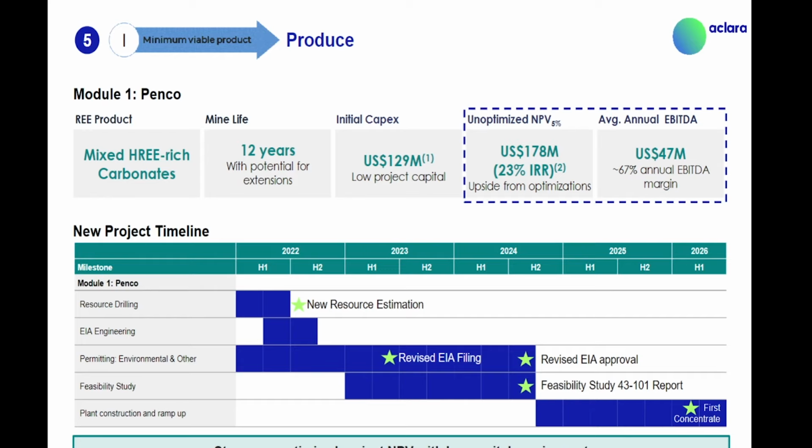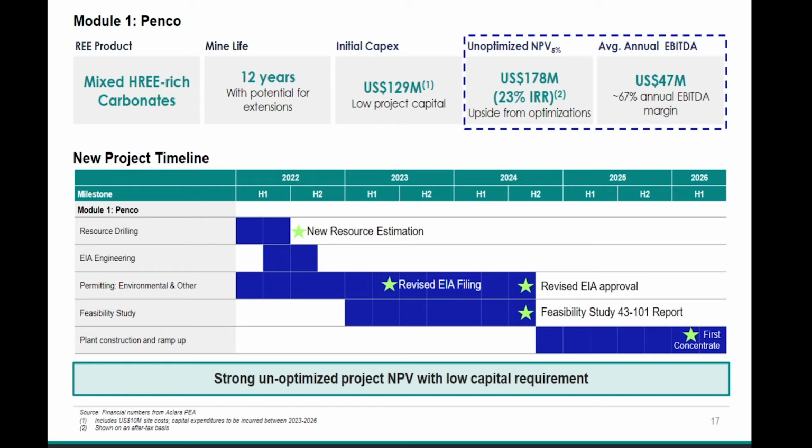And here we have their timeline in terms of new resource estimation, revised EIA filing, feasibility study, and the 43-101 report, and the first concentrate. So we're a couple years out. Strong unoptimized project NPV with low capital requirements. So when it comes to unoptimized net present value, US $178 million with a 23% internal rate of return, average annual EBITDA of US $47 million, 67% annual EBITDA margin. Strong unoptimized project net present value with low capital requirements.